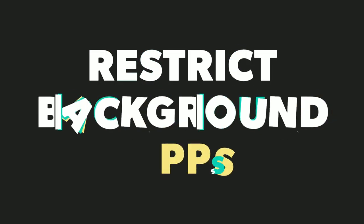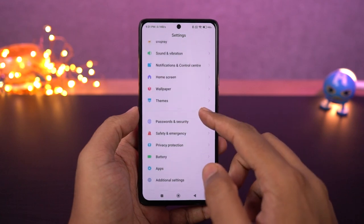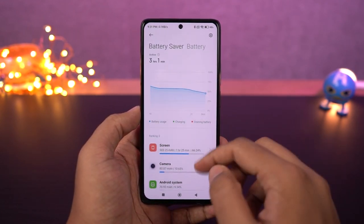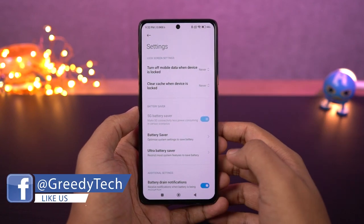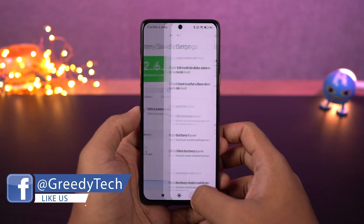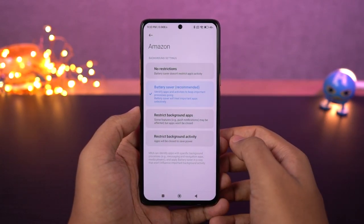Now going on next, we can also change the background app usage. MIUI offers you additional options to tweak individual apps to further improve battery life. You can completely stop applications from running in the background, you can restrict background access, you can restrict background sync and usage and do stuff like that. It might help, but usually its effects are not that visible.